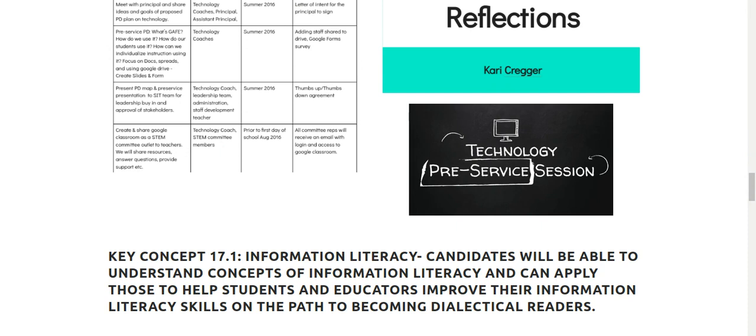So we talked about Blend Space, we talked about Symbaloo, which we got a lot of interest around, because it is so helpful for organizing different sites, especially for younger grades and centers, and not having them have to navigate everywhere. We talked about Plickers, Voki, Kahoot, which is such a great assessment tool that our school loves to use now, Padlet, again, making sure they took our survey and joined our classroom.